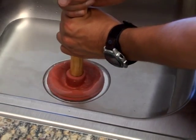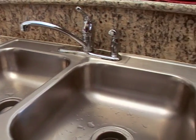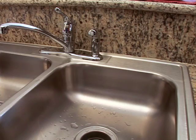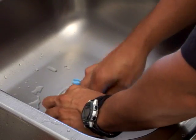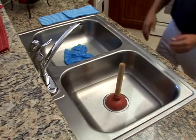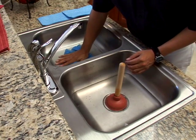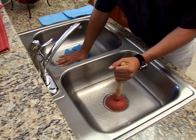Plunge vigorously several times. If you're clearing a drain for a double sink, or even a single drain with an overflow outlet, as is often the case with kitchen or bathroom sinks, make sure you seal the second drain or outlet. You can do so with a small towel. This is necessary so that the plunger will create the required pressure and suction, and to avoid water from splashing out into the other bowl or onto you.